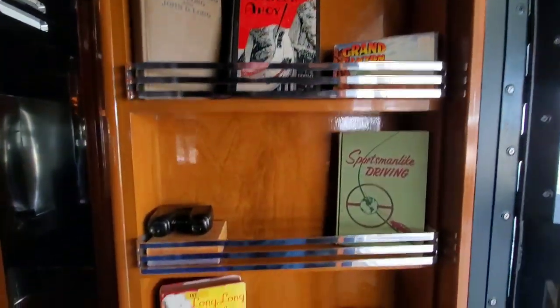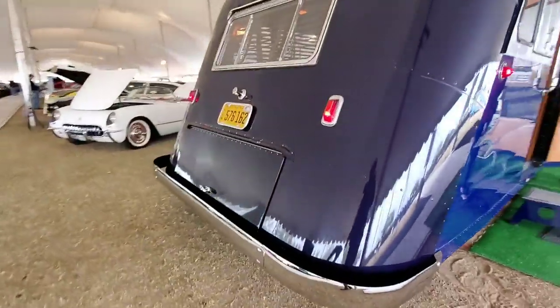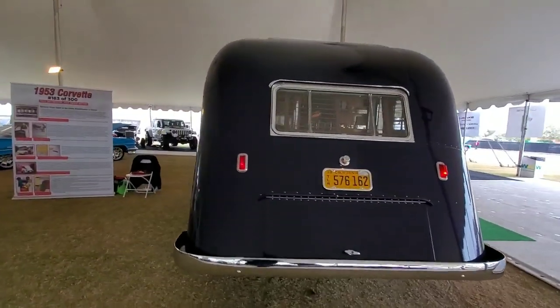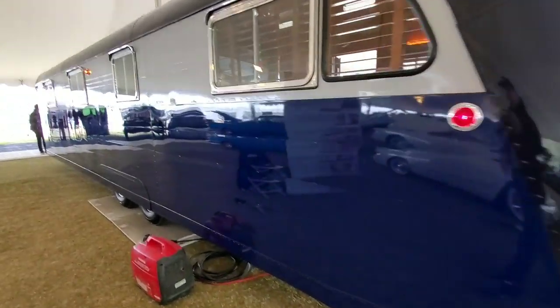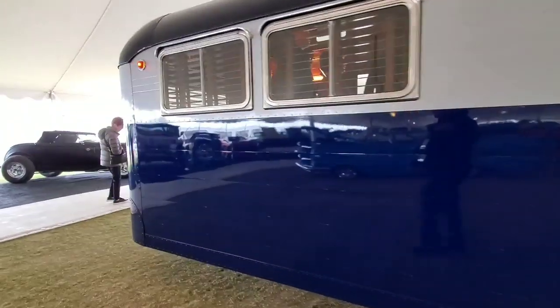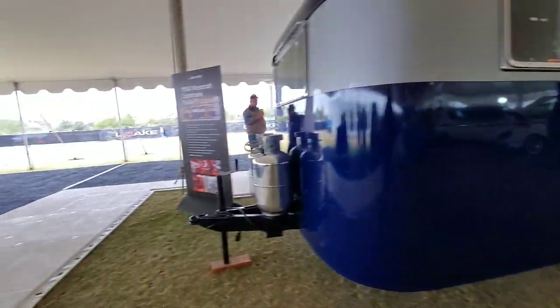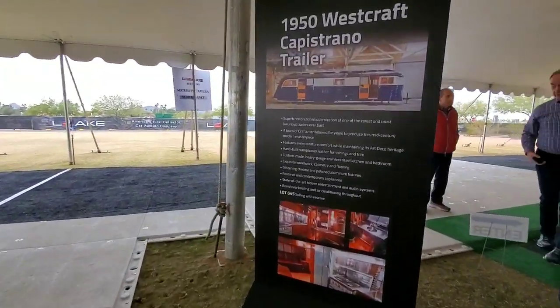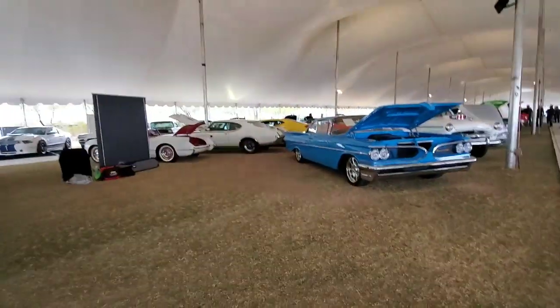Radio, shelf and all books. That's cool. They all step out. How cool is that? That is worthy of its own separate video right there. But I would need a big truck to tow it with. Restoration and modernization. '50 Westcraft Capistrano trailer. Alright, let's walk back down the road and look at the other side.